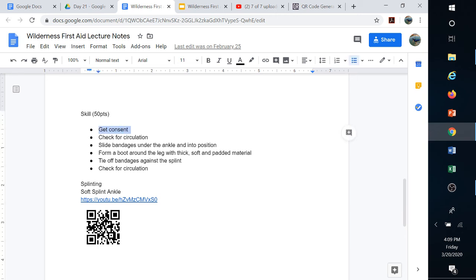So get consent before giving care, check for circulation. Now, we're sandwiching the skills between checking for circulation. Here's why. You check for circulation before you put the splint on, because we're in a wilderness situation and we want to make sure we don't cut off blood supply, because they could lose that limb if that happens, if it's for a long enough period of time. So check for circulation first.